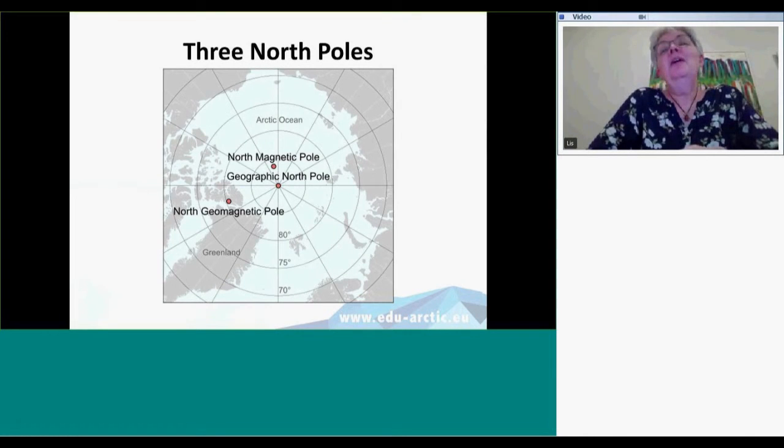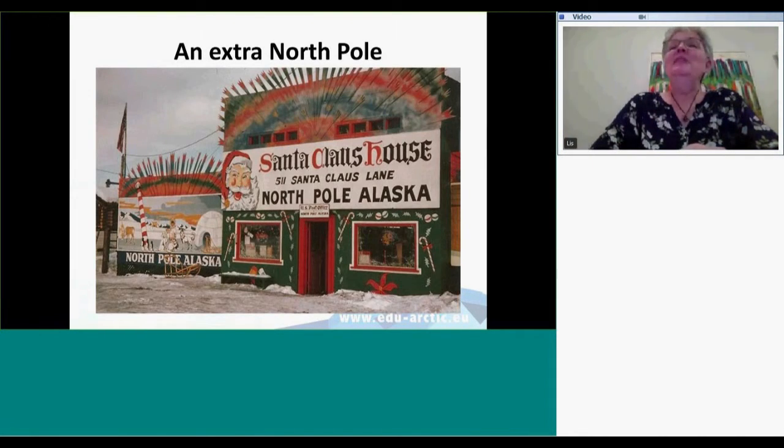We talked about the three North Poles: the geographic North Pole, the North Magnetic Pole, and the North Geomagnetic Pole. I found one extra North Pole. There's actually a city in Alaska that's called the North Pole. And judging from this picture, it looks like they are quite happy about declaring this a place where Santa Claus and Christmas are at its center.